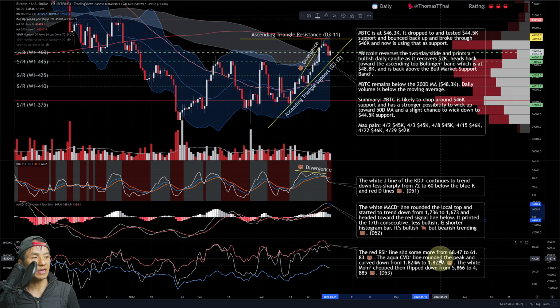The aqua CVD line rounded the peak, and then it went down from 1.824 million to 1.822 million. But as you notice, since I did the chart, it changed slightly here. I gave that a bear also, but it's more like a crab too.